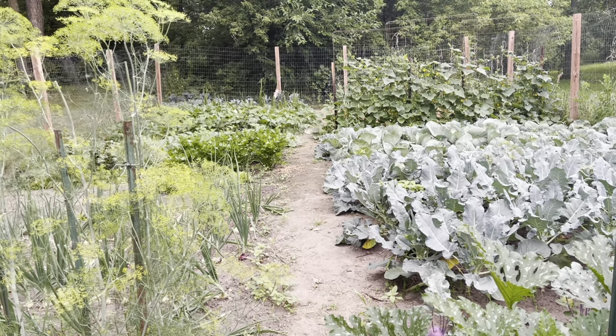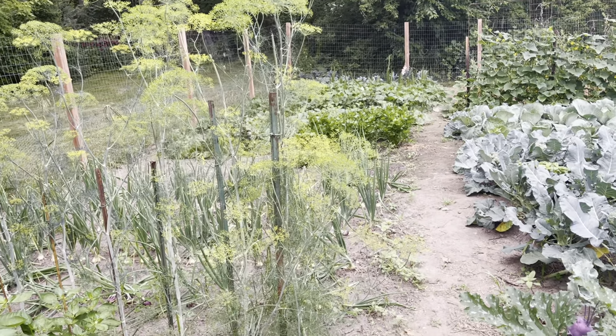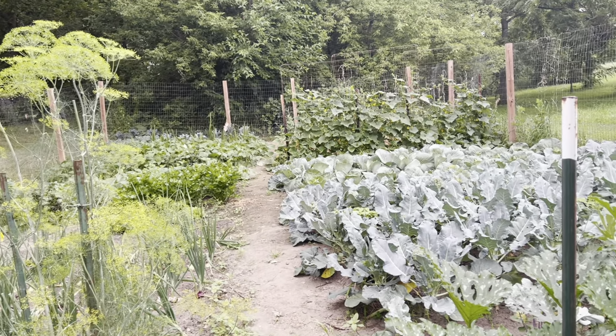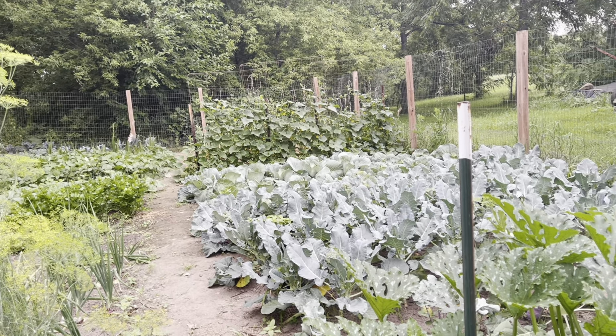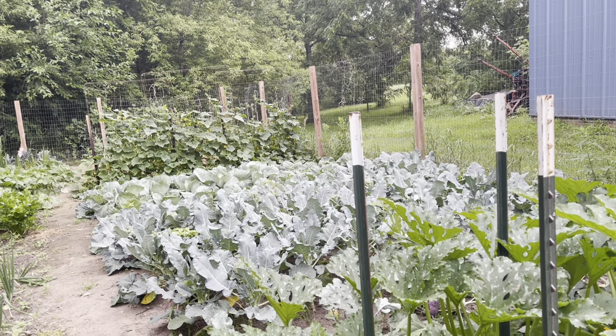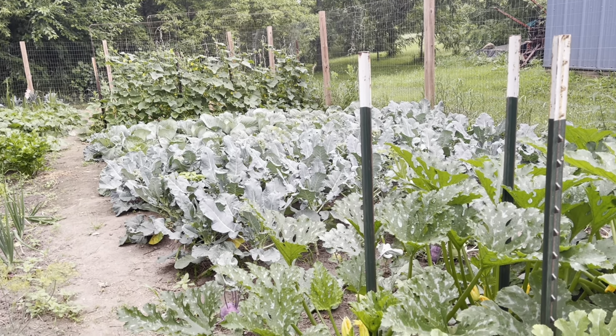We actually have 2 gardening spaces. This is what I call our kitchen garden because it's growing the stuff that I pick more often, or that I need to pick daily, or things that are a little bit more precious. This garden is fenced and our other garden space is not, so if I didn't fence them, they would be devoured by chickens, rabbits, sometimes deer.